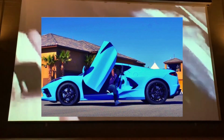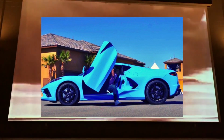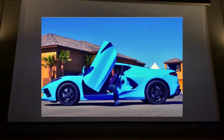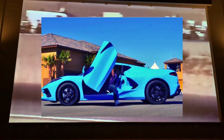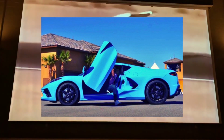Leave your comments down below with your thoughts on the C8 Corvette having Lamborghini doors or vertical doors. I know I've talked to a couple of engineers in the past, and they actually tried the process of getting these doors on the C8, but they realized they would have to raise the price a little bit, and they were trying to stay within the price range of their normal customer base without putting these doors on the car. So here's my opinion.